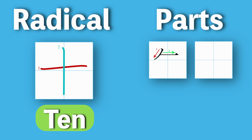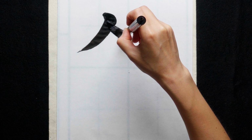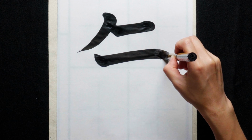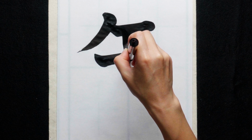The parts are no lying down and 10. There are 4 strokes in noon with no tricks in sight. We draw no first, followed by ichi. We then draw 10 as expected with the horizontal line first and the staff part last, cutting down the middle.